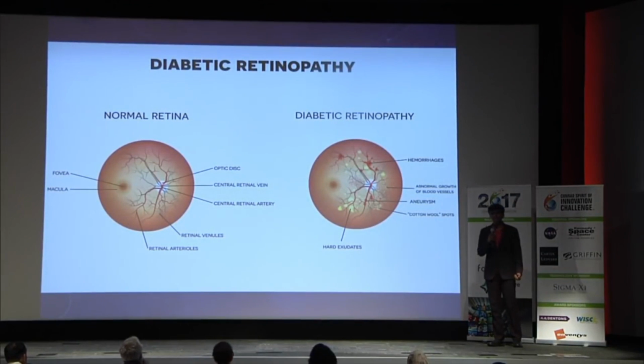Diabetic retinopathy is a symptom of diabetes that causes high blood sugar to damage and destroy blood vessels in the retina, causing irreparable blindness. The reason that there are so many people that have diabetic retinopathy today is because there are three main challenges that people face.